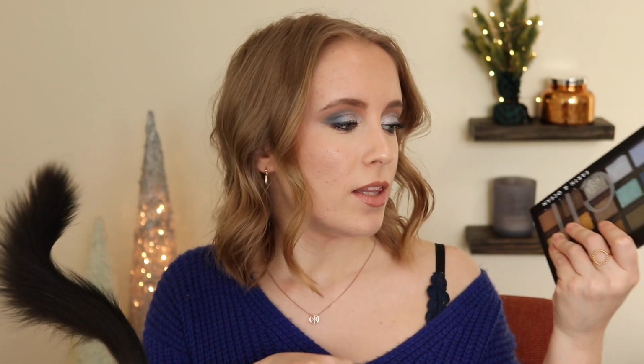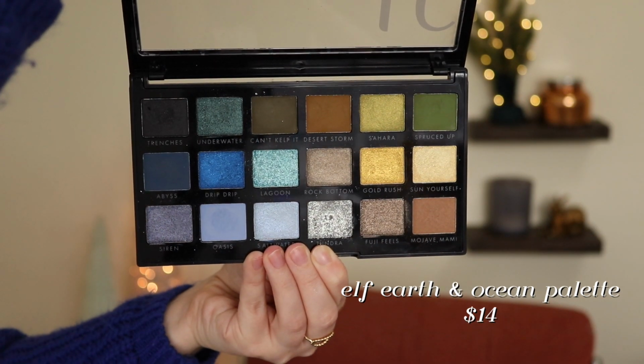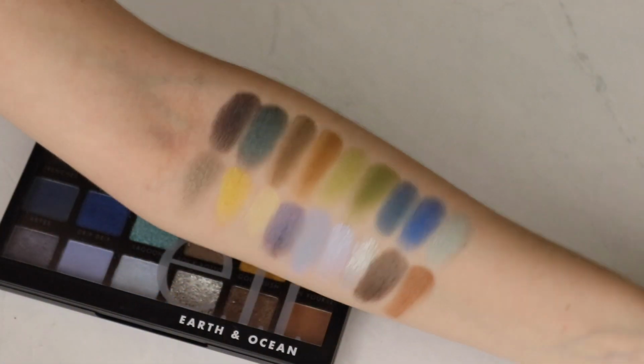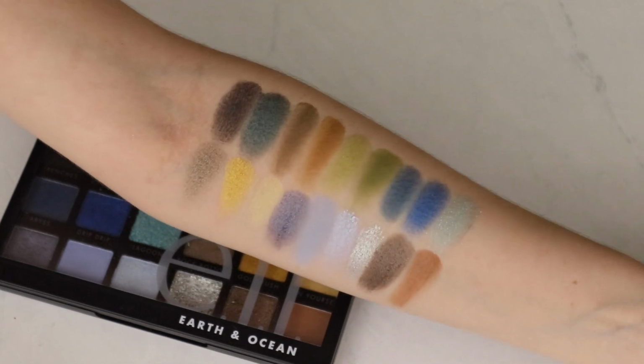Now for eyeshadow palettes. So in the drugstore category, this is a two-time winner, the e.l.f. Earth and Ocean palette. Last year, the e.l.f. 18-pan palettes were one of my palette favorites. This one, even over the New Classics one that I have, stands out to me as even more of a favorite. I just love the color story. The shadows in here are incredible quality. I am actually wearing a couple of the shades on my eyes right now.